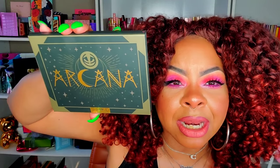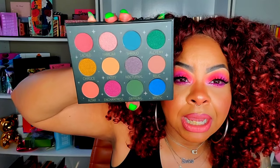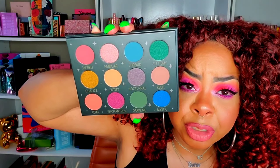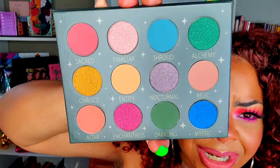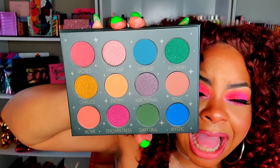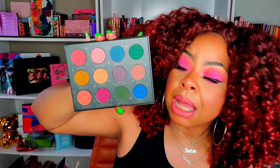Next. Okay, guys, the next palette I got is from Shroud Cosmetics. I got the Shroud Cosmetics Arcana palette. And guys, would you look at those shades? Would you look at them?